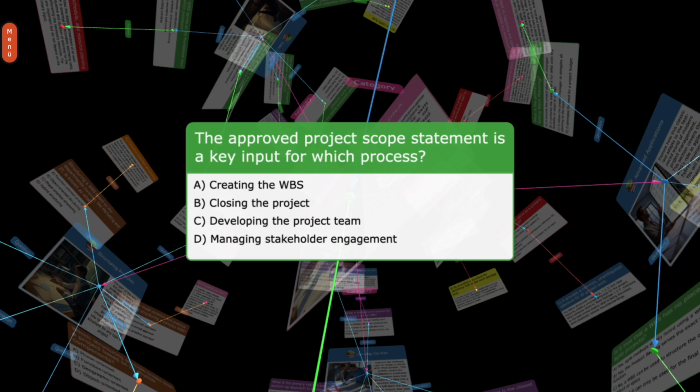The approved project scope statement is a key input for which process? A. Creating the WBS. B. Closing the project. C. Developing the project team. D. Managing stakeholder engagement.